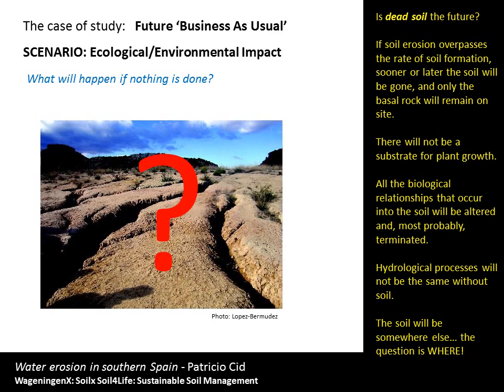Is dead soil the future? If soil erosion overpasses the rate of soil formation, sooner or later the soil will be gone, and only the basal rock will remain on site. If that was the case, there will not be a substrate for plant growth.